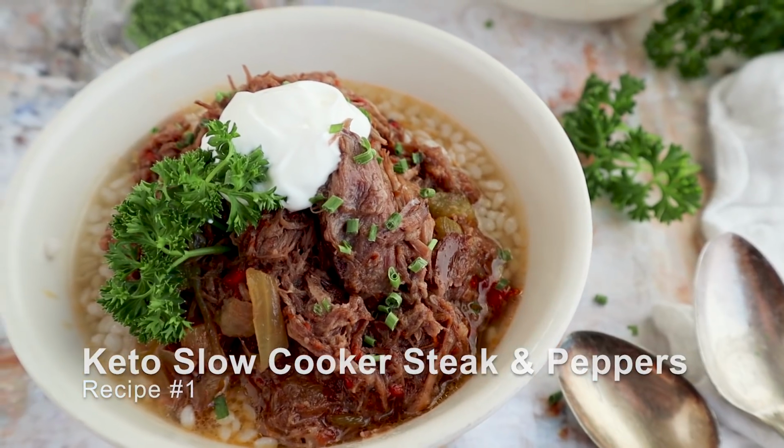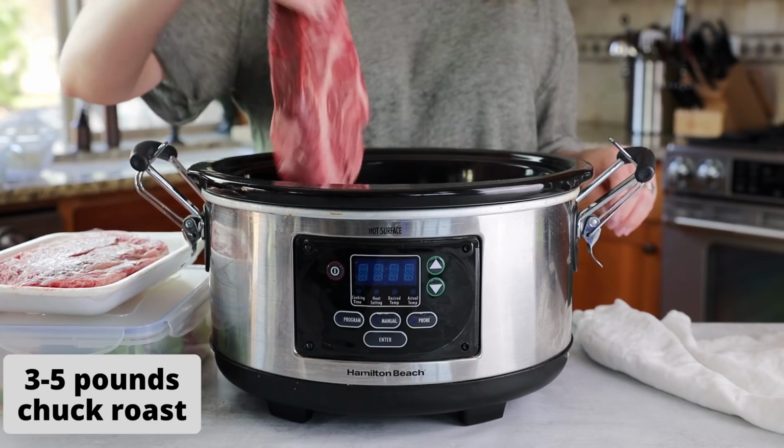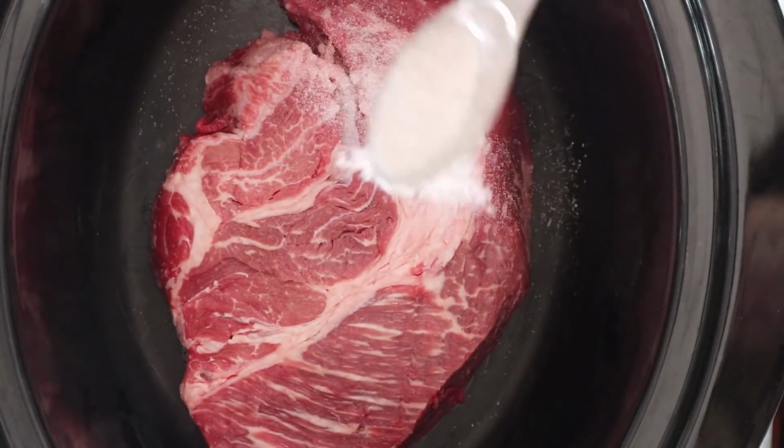So first I'm going to show you how to make a keto slow cooker pepper and onion steak. This is a recipe that you can make up in the morning and let it cook throughout the whole day, and you'll have dinner ready for you when you get home. In a slow cooker, I'm going to add my chuck steak. For our seasonings, we have salt going into this and garlic powder.